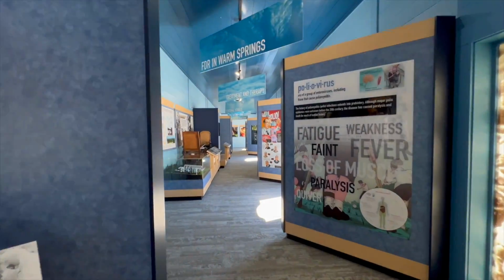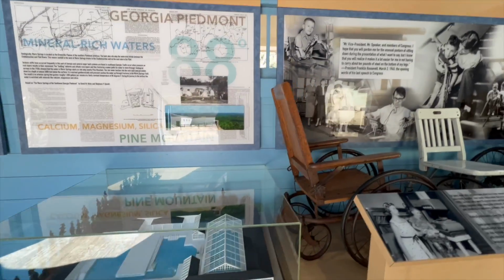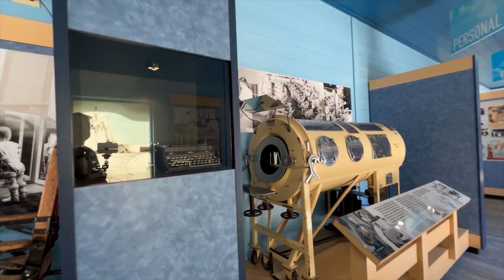A few miles away from the Little White House is the Warm Springs pool frequented by FDR. It was here that he hoped to find a cure for his polio. While he didn't find a cure, he did find relief. The exhibit is dedicated to telling the story of polio, its effects on a person, and Jonas Salk's vaccine.